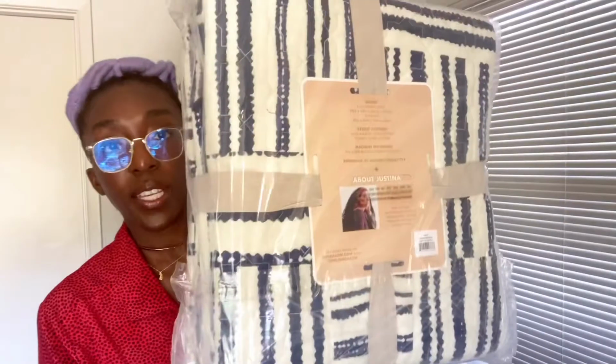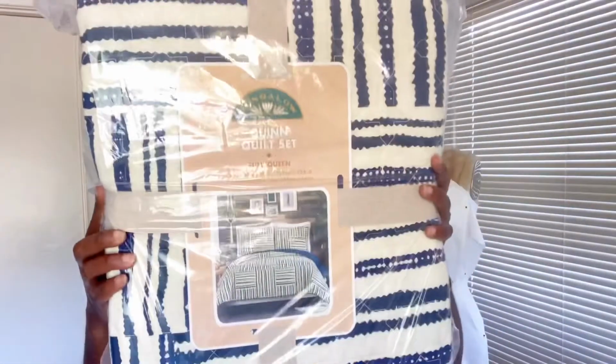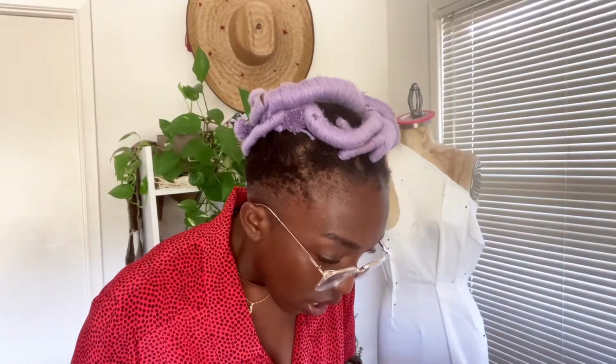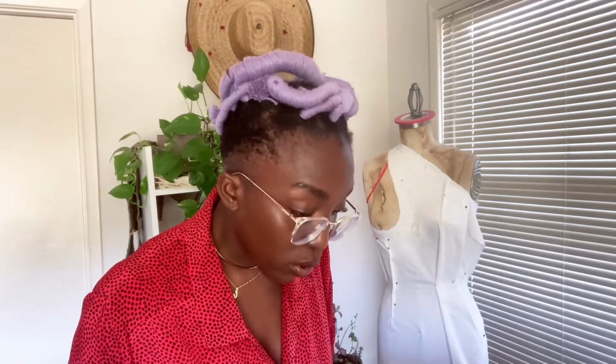Oh, I'm so excited. I've wanted new bedding for a while. I also like the packaging, and I like that it has a little bit about her on the back. It says Justina Blakeney is a designer, artist, and mama with a bohemian heart. For Justina, decorating is about living free and having fun and getting a little bit wild. So the fabric content for this is 100% cotton. The filling is also 100% cotton, and it is machine washable.